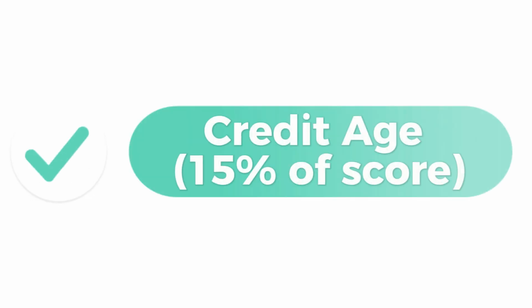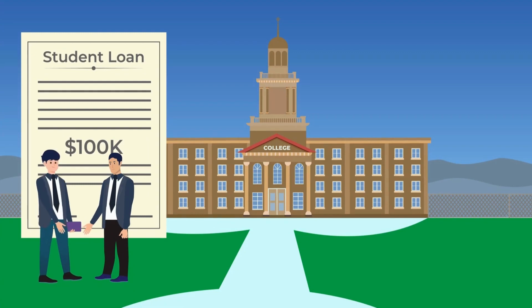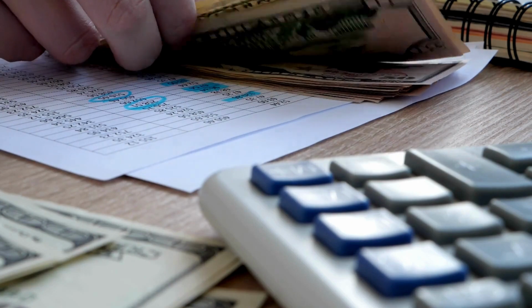3. Credit age, 15% of score. Credit age is how long you have had credit. Student loans are often the first credit many get, starting their credit history. Removing your student loan eliminates the earliest part of your credit history, making your timeline shorter.